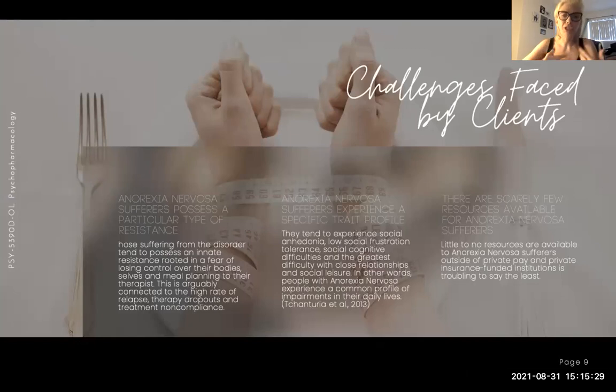Okay, so challenges faced by clients. So again, based on the resistance and the high degree of fear of losing control over their bodies themselves and the ability to control the food that they put in their bodies, this is arguably connected to the high rate of relapse, the high rate of therapy dropout, and the high rate of treatment noncompliance.